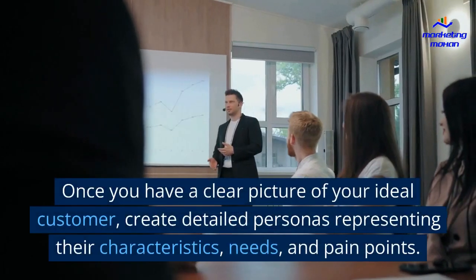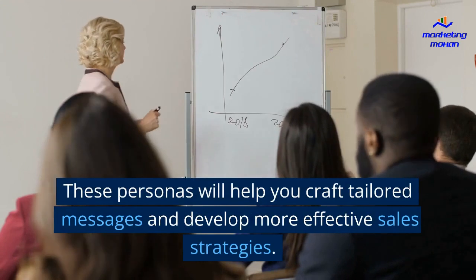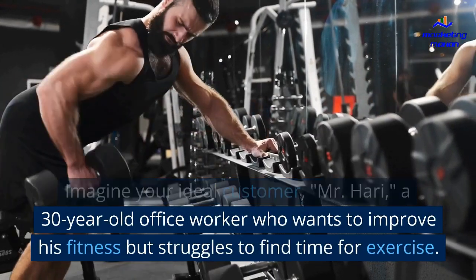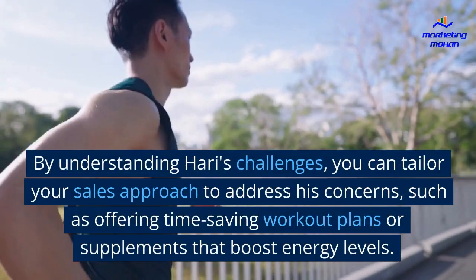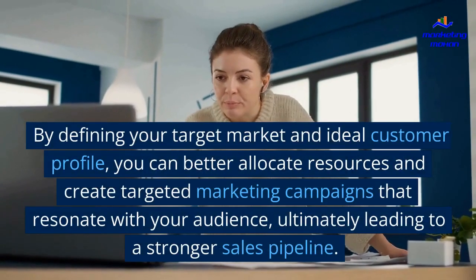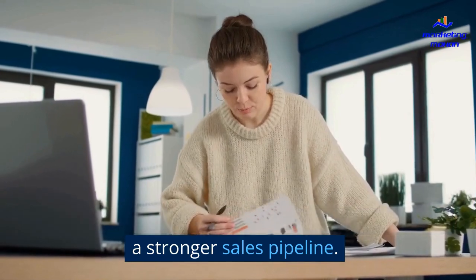well-being. Once you have a clear picture of your ideal customer, create detailed personas representing their characteristics, needs, and pain points. These personas will help you craft tailored messages and develop more effective sales strategies. Imagine your ideal customer, Mr. Hari, a 30-year-old office worker who wants to improve his fitness but struggles to find time for exercise. By understanding Hari's challenges, you can tailor your sales approach to address his concerns, such as offering time-saving workout plans or supplements that boost energy levels. By defining your target market and ideal customer profile, you can better allocate resources and create targeted marketing campaigns that resonate with your audience, ultimately leading to a stronger sales pipeline.